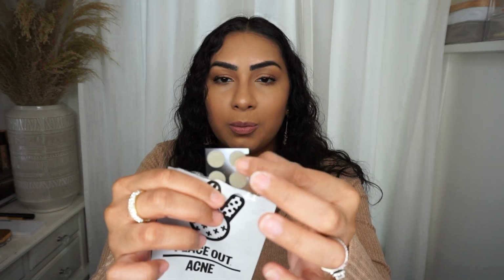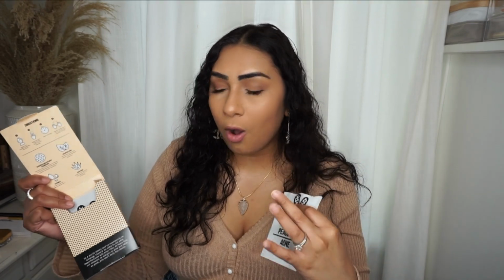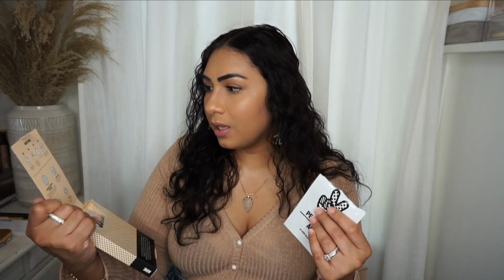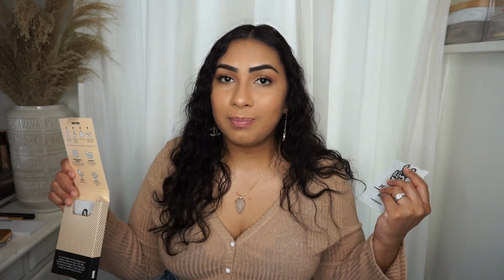I've purchased other pimple dots before, but they've never seemed to really work that well. So this is what they look like. They're just round little dots. You would peel it off and apply it to your blemish, and this claims that it gets rid of your pimple, or drastically makes it smaller within like 6 or 8 hours, something like that. So I'm definitely excited to try this because again, people love this.